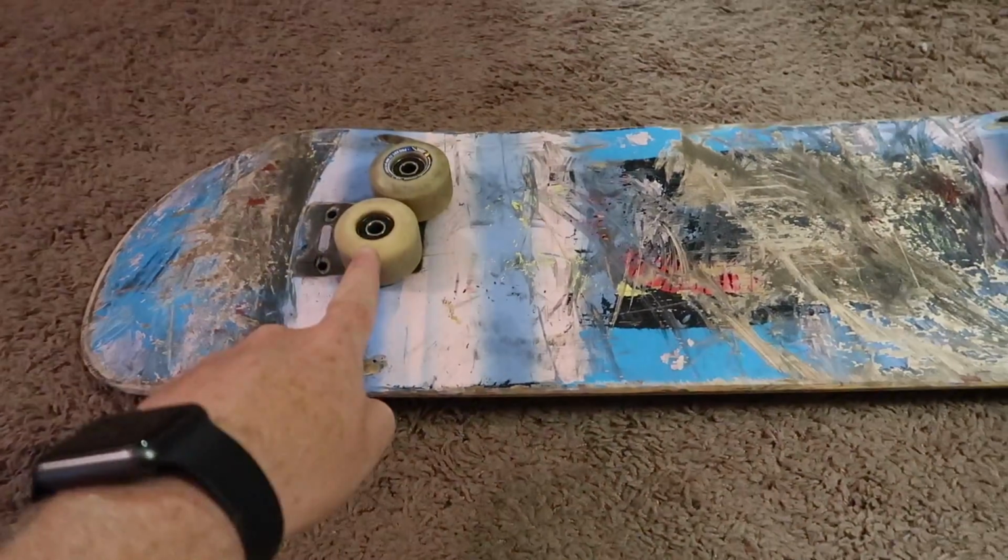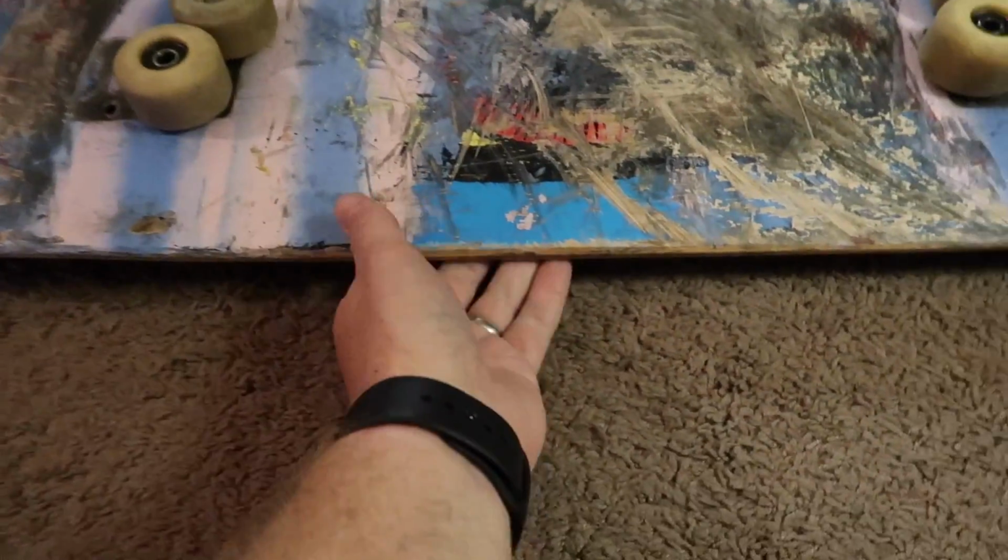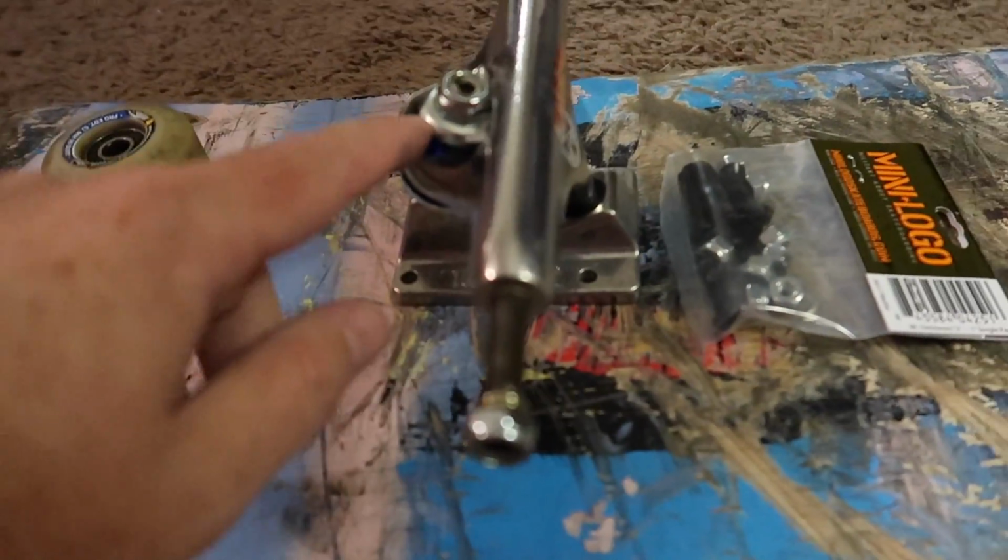So, got new trucks. Yeah! I just picked these up. I have Frankensteined this board together to the point that the only thing remaining from the original board that I bought used is this right here. The bearings are the same, the wheels are the same, the deck itself is the same. And I guess the grip tape if you want to get technical. Got new trucks, new hardware, new bushings on there.